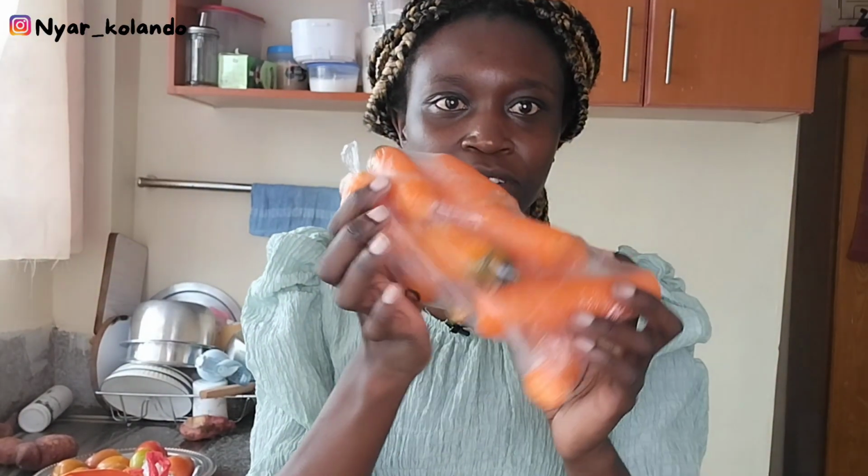Then I got these carrots in here. I got these carrots and they were going for 20 shillings. These carrots were 20 shillings.